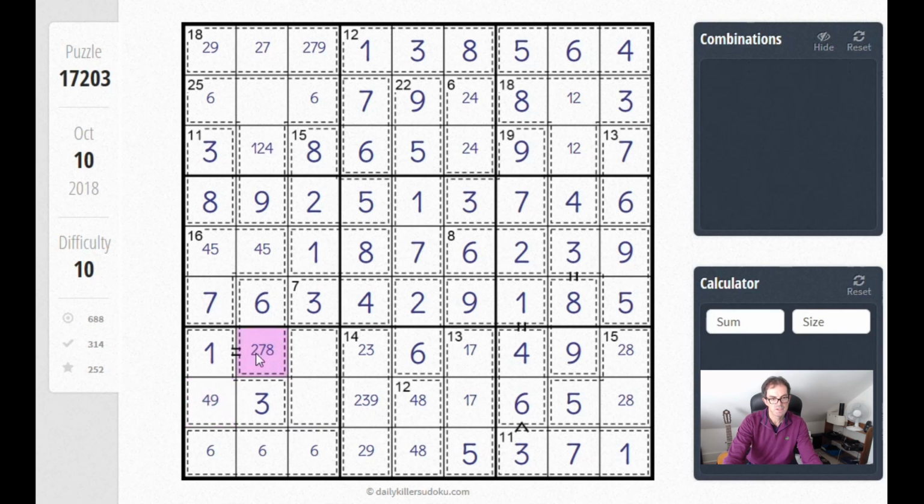And if this is 8, 14, these would have to add up to 11. 2, 9, 3, 8, 4, 7, 5, 6. So it would have to be 2 and 9. And that would have to be, so that would have to be 1 or 2, and this would have to be the 9. So very restricted here. 1, 2, 4, and 9.